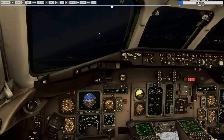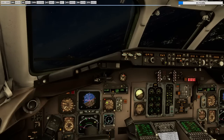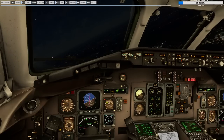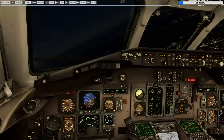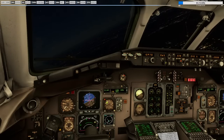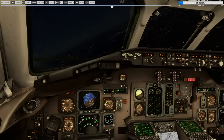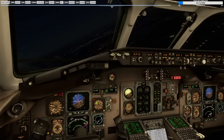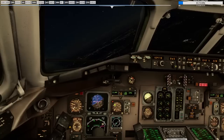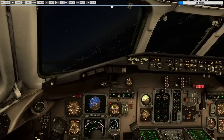Okay, we are a tiny bit below the glide slope. That's a good position to start your approach from, as we still have to reduce speed. Okay, so ILS is armed. We're 21 miles out, so we're going to keep the speed for now. However, we have to keep in mind that we do need to perform a CDA.